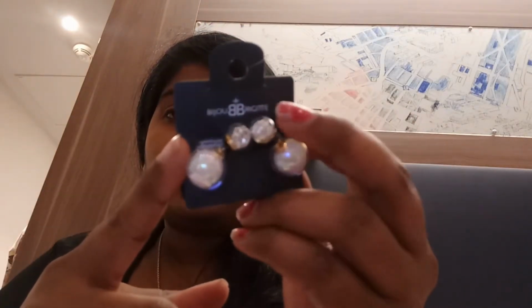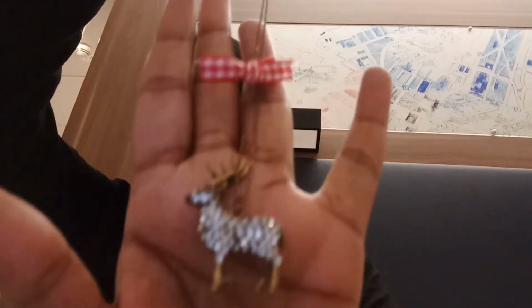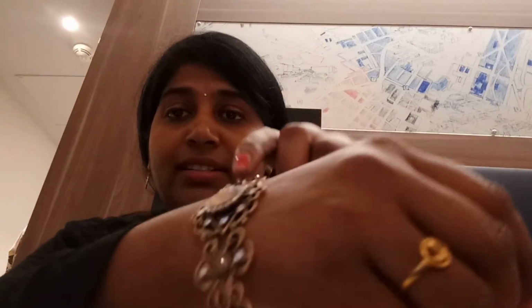You can use it either way. I really like them. You have these little stones in it. This is a chain. It's a long chain actually, and then you have a deer with all stones and a little bow here. And then I have this bracelet. It's so nice. Really like this bracelet. It's so nice. The stones are very, very pretty. All this in this. And then I've also got another bracelet.